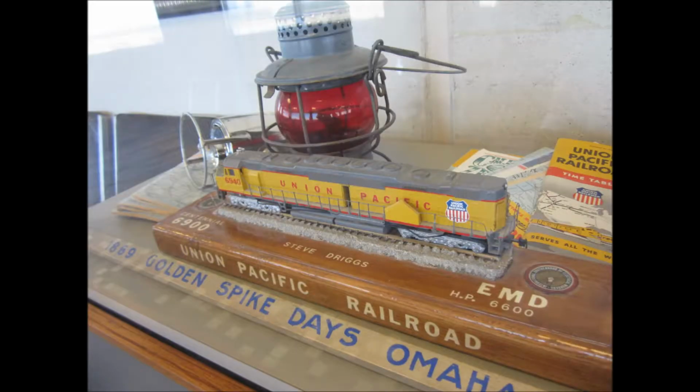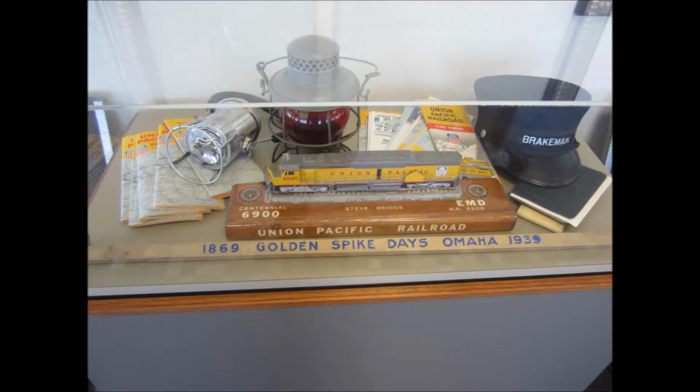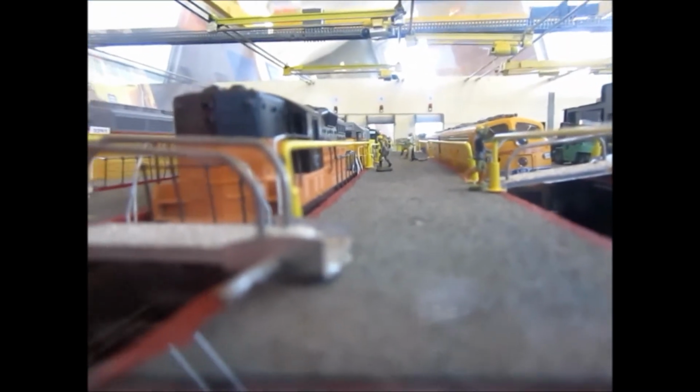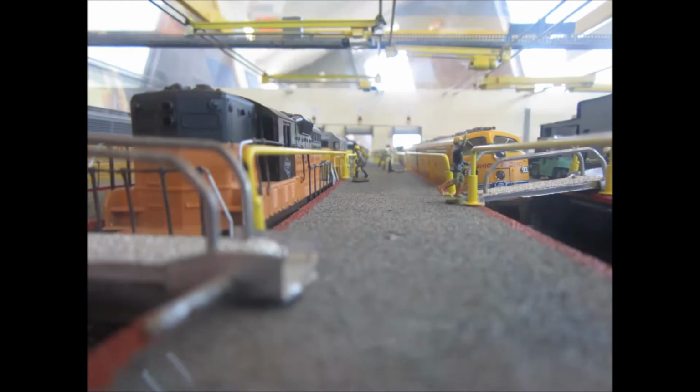Here's another different display of some Union Pacific items. There was this model of the workshops here at North Platte. Aside from the Southern Pacific and Chicago Northwestern engine, there are 5 non-Union Pacific locomotives here. How old is the tower? This tower here, it's 2008. So I was wrong about the date the tower was built. I thought it was from the 90s.